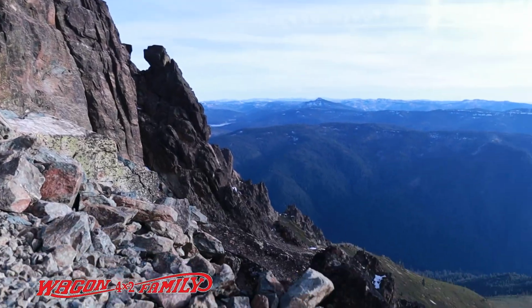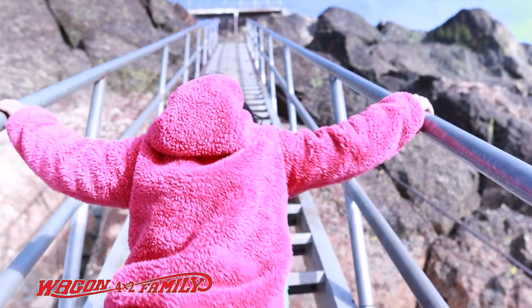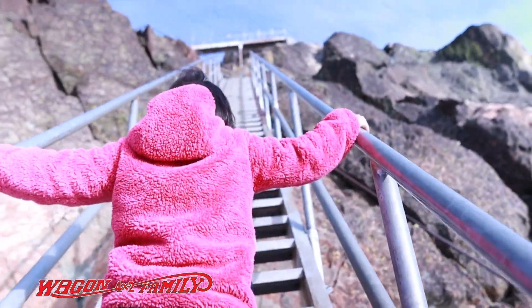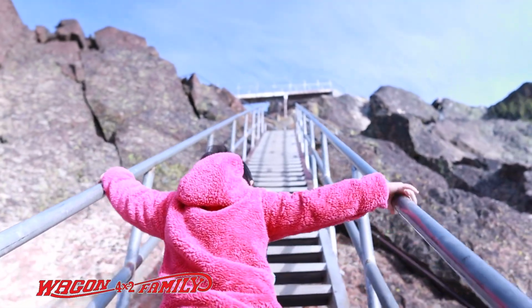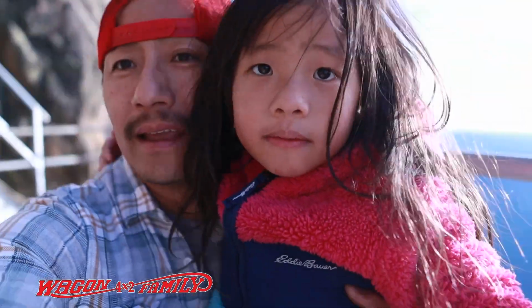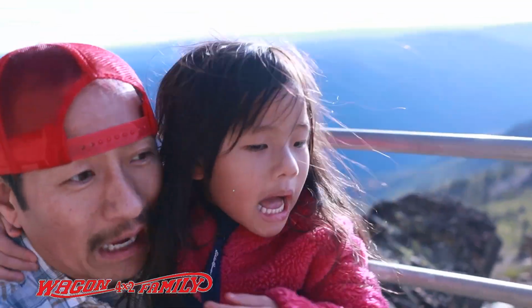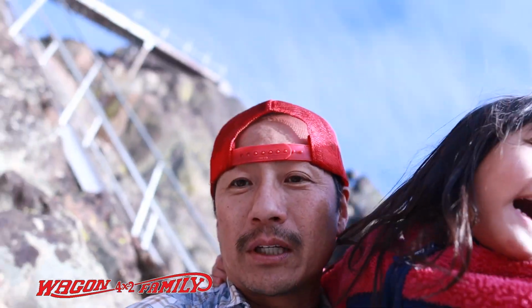This looks like something you've seen in movies. 1,000 stairs, Dad. Oh, I think it's way more. 1,500. This is really steep. It's crazy. Okay. All right, guys. We made it to the top of the world. When I say top of the world, this is pretty incredible. The stair keeps going.